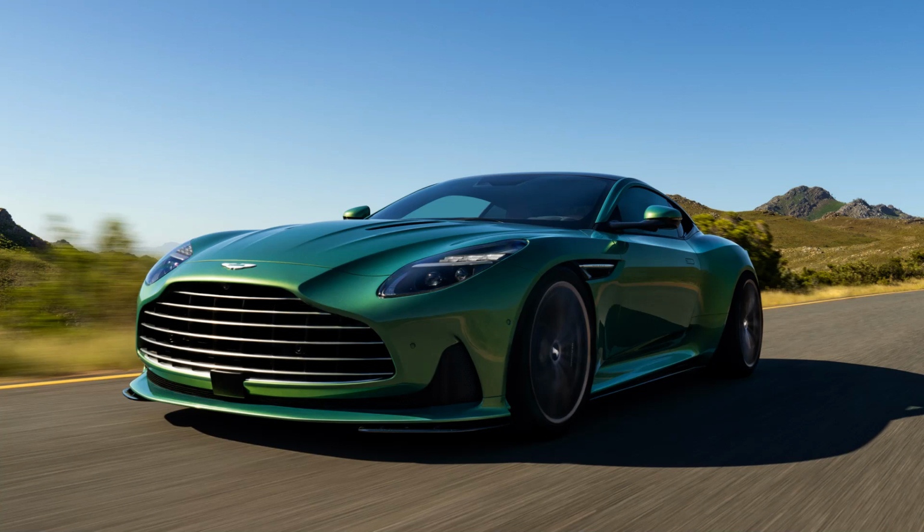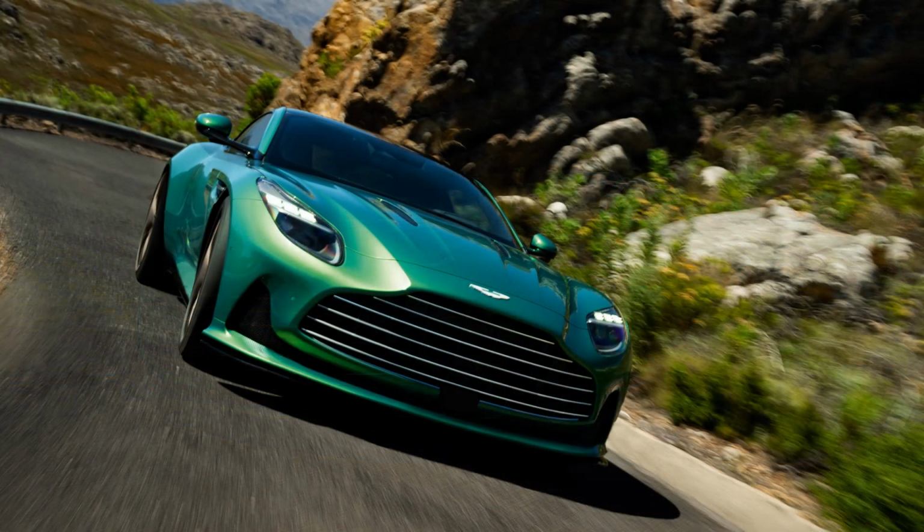2024 Aston Martin DB12 specifications. Price: $225,000 (est.). Layout: front-engine, RWD, 2-door, 2-passenger coupe. Engine: 4.0L/671 HP/590 lb-ft twin-turbo DOHC 32-valve V8.